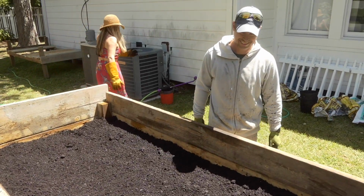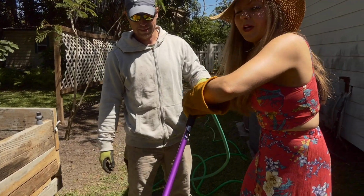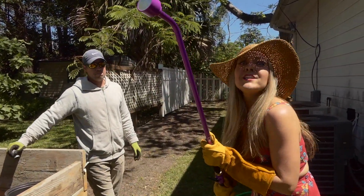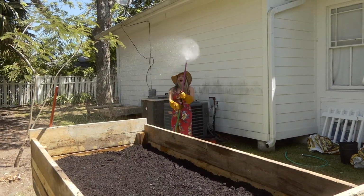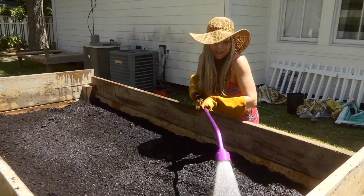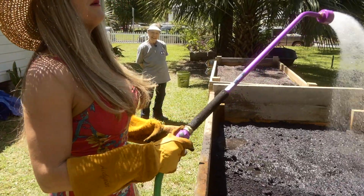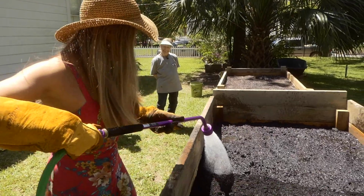Okay, everybody stand back. Righty tighty, lefty loosey, y'all. Look what Karen brought me from Fazzios. It's purple. She is waving her wand. It's my new scepter. Okay, anyway, I got a serious job to do.